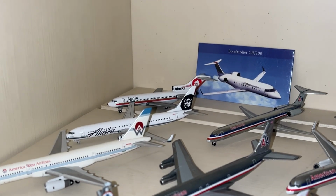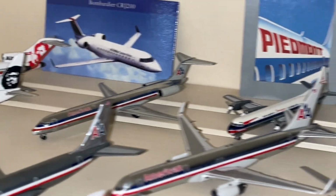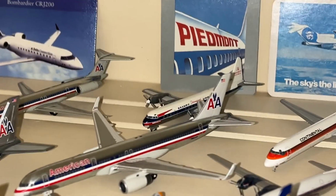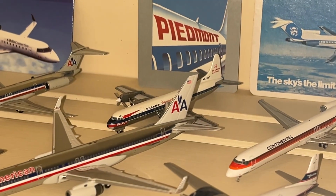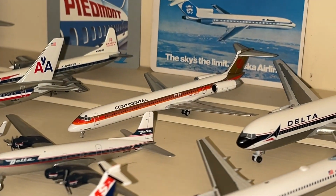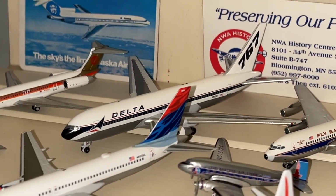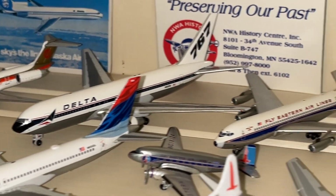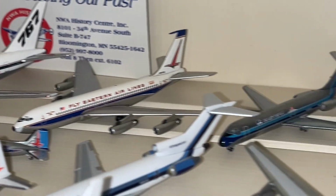Alaska 727-100 Prospector Tail by Gemini Jets. American MD-80 Gemini. Braniff Electra. I'll try to go in order here. It's not really rows or anything, but just on the back section here. This Braniff Electra in the Eldorado livery is from Gemini Jets. Continental MD-80 by Gemini Jets with the meatball livery. Delta 767-200, in the 767 tail livery from Farnborough 1982, by Aero Classics. Eastern 720 by Aero Classics with the Golden Falcon livery.